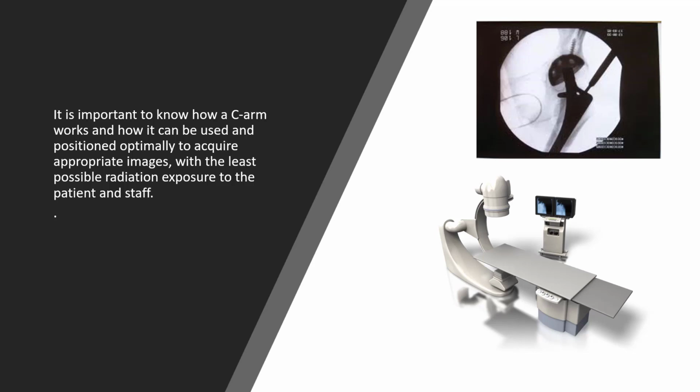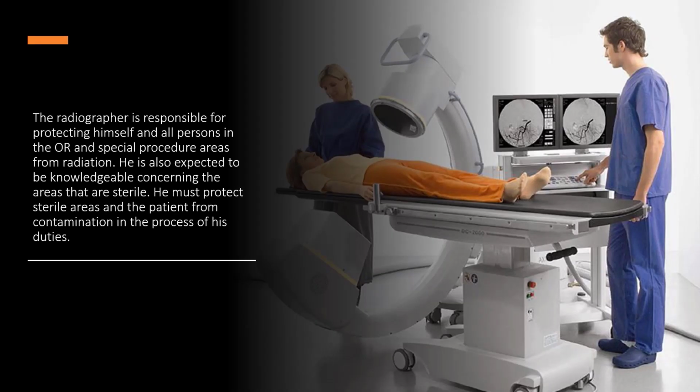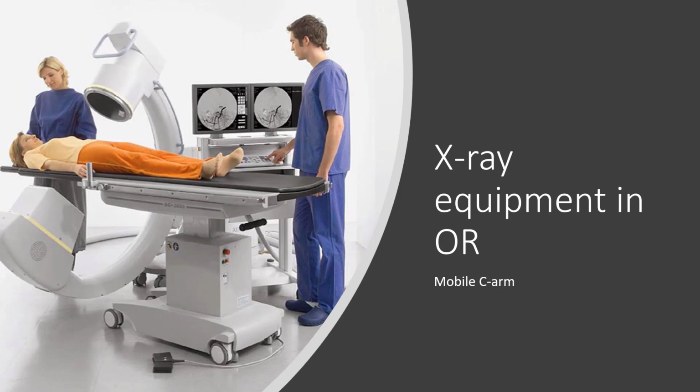You need to be able to position and create exposures while providing the least amount of radiation for the patient and the surgery crew. The radiographer is responsible for protecting themselves and all persons in the OR and special procedures areas from radiation. They're also expected to be knowledgeable concerning the areas that are sterile and how to maintain sterile technique and protect sterile areas without contaminating those areas during the imaging process. So let's take a look at the X-ray equipment in the OR and the use of the mobile C-arm.